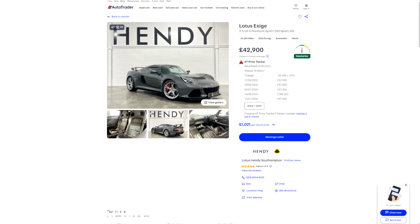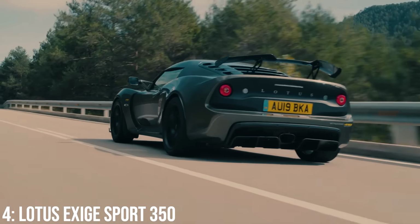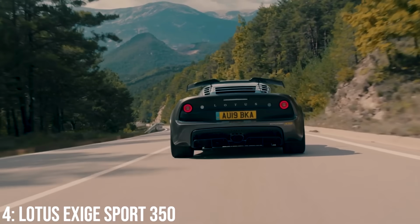They'll run you around £43,000 at the bottom end, and for our 50k limit you'll be looking at a 2017 model that's done around 35,000 miles. That Toyota engine is known to be very reliable, and owners on forums have been incredibly complimentary about how well these cars have handled both track and daily driving.